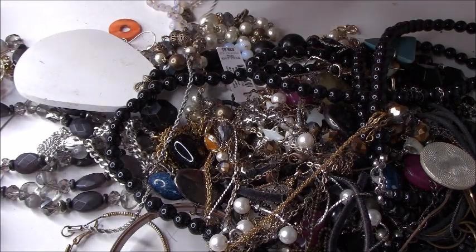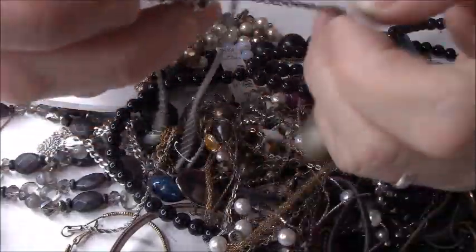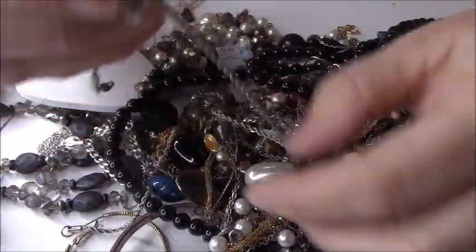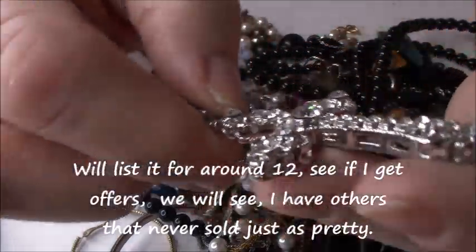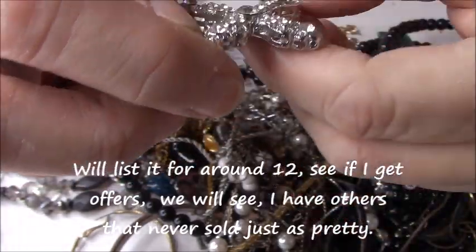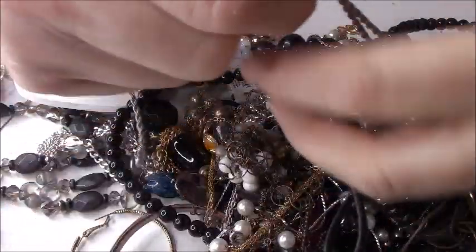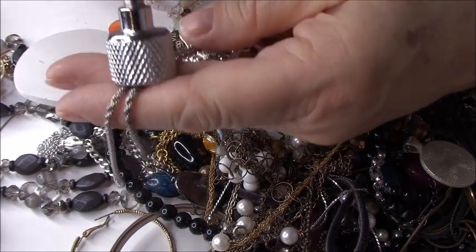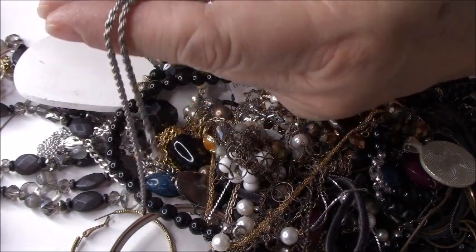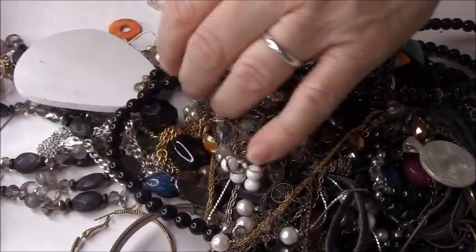Here's a pretty cross. Let's see if we can get this untangled. There's some pretty good tangles going on here. Let's see. I like this rope chain. Very pretty. I think all the rhinestones are there. Looks like it. And this beautiful rope chain. Really pretty. I gotta check that out. Oh, look at this. There's an earring that's magnetic. Yeah, it pulls up, so it's not silver. Sure had me fooled though, because that's a beautiful chain. I love that. Okay, let's see what else.